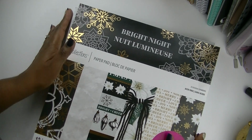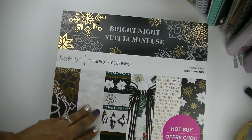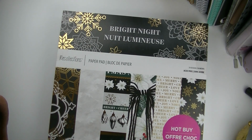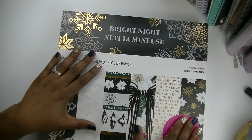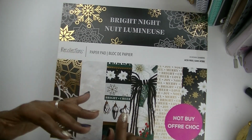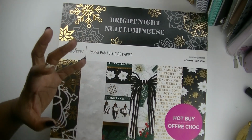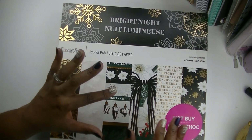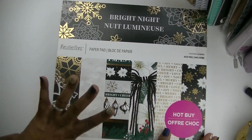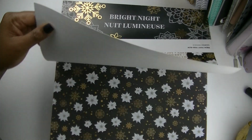So for the papers, I went to Michael's and I grabbed some of their hot buy paper pads. And I'm going to try to show you really quickly. I have this limited space on my desk, but the color aesthetic that I'm going for this year is more neutral. Blacks, creams, whites, grays, silvers, splashes of color here and there, but I really want to go with the more neutral color palette and aesthetic for my December daily.